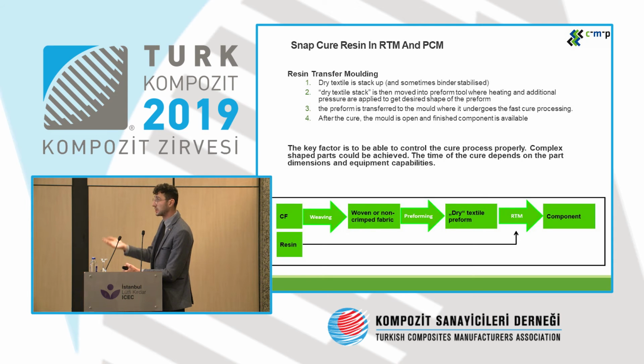And the benefit of RTM is definitely that you can achieve way more complex parts, as for instance with press compression molding. But the issue is also the time of the cure, because if the part is quite big, it just takes more time, and you have to have really good equipment capabilities and know-how.